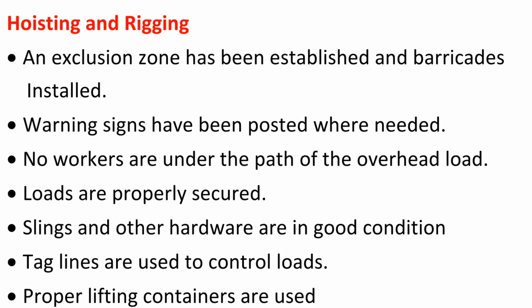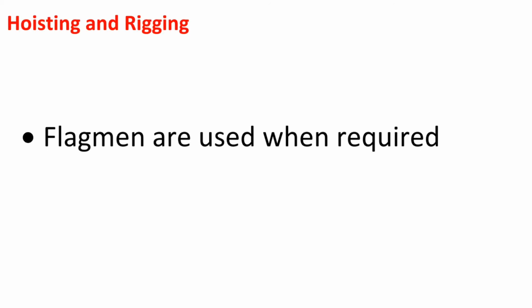Hoisting and rigging. An exclusion zone has been established and barricades installed. Warning signs have been posted where needed. No workers are under the path of the overhead load. Loads are properly secured. Slings and other hardware are in good condition. Tag lines are used to control loads. Proper lifting containers are used. Flagmen are used when required.